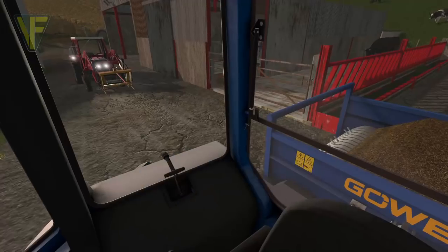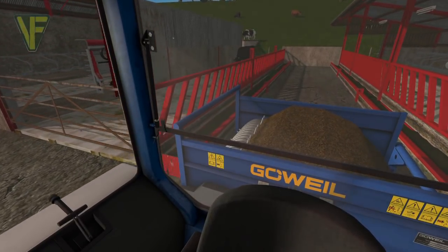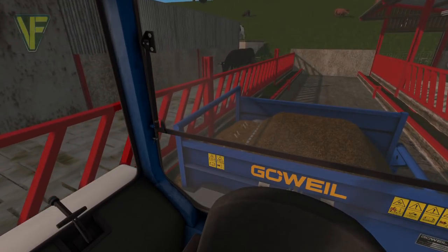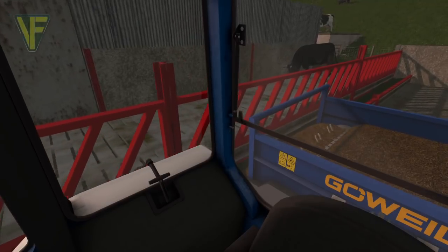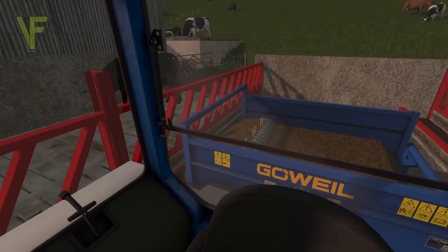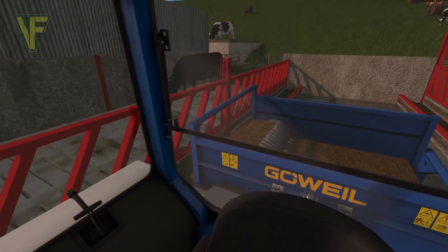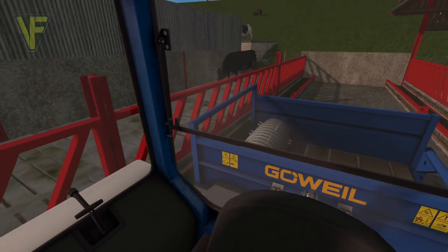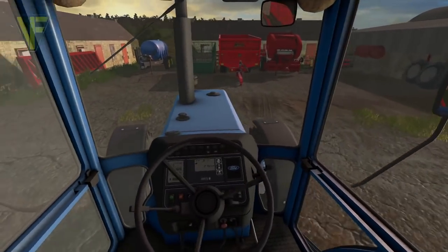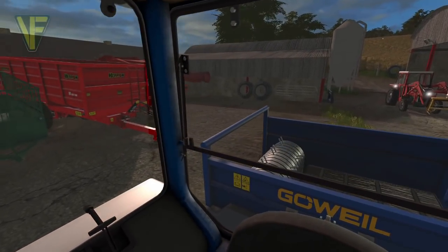Right, I'll head over here. Reverse up. And then away we go. Perfect. Nice, good amount of feed for the cows. They will enjoy this a lot. There we go. Right, turn that off now. And just park it up. We're going to park it in front of the gateways here. Or the gates here.